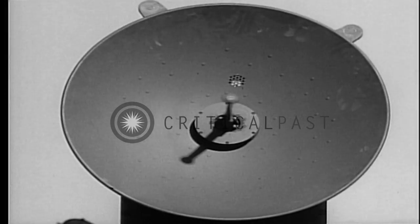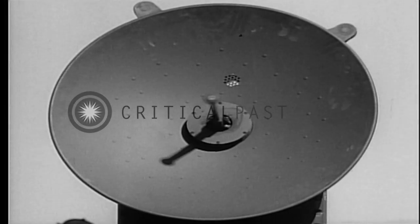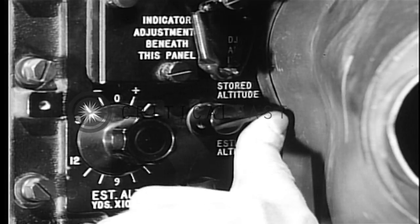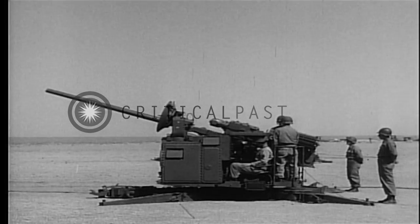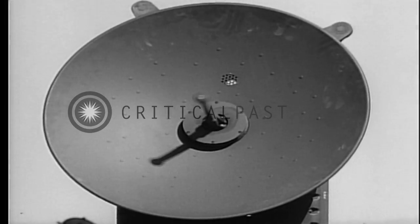Any approaching aircraft is picked up on the weapon's attached radar receiver. Electronically, the plane's speed and exact location are computed. This information is fed into the gun's mechanism, which, in turn, elevates the barrel to the correct height and tracks the moving target, all within a matter of seconds.